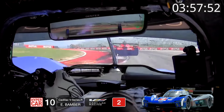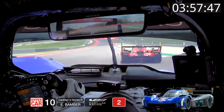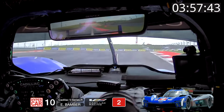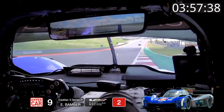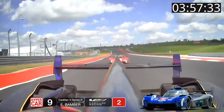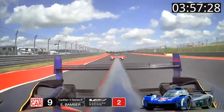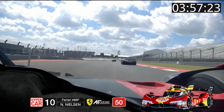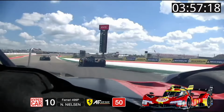Through the right-hander that leads into the final left-hander they go, and Nielsen gets a bad exit on his cold tires. Bamber has the run, looks to the inside, but Nielsen defends down into the hairpin. Bamber goes around the outside and makes the move stick on the number 50 Ferrari as Nielsen left him room on the exit. Looking back from this V8-powered American hypercar, we can see the nose of that red number 50 Ferrari of Nicholas Nielsen, who is chasing closely behind and peeks to the inside of the number 2 Cadillac, but is not able to complete the move.